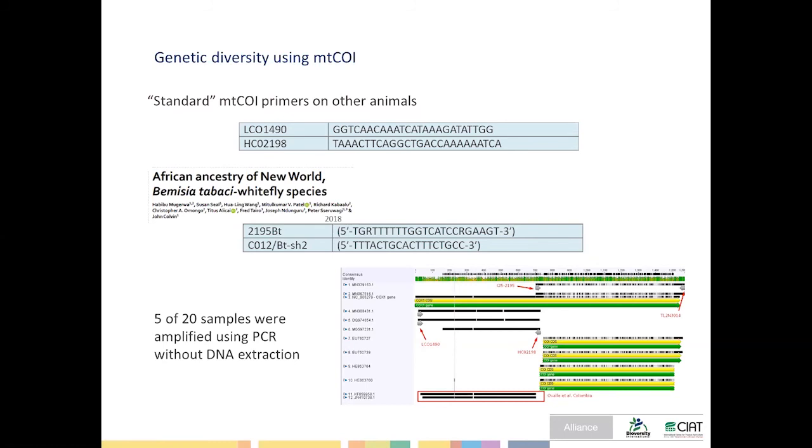And in the method that we use, we don't make DNA extraction. But we found that several of the samples have bad quality. The whiteflies maybe were dry and lost pieces of legs. So we need to evaluate if it's something in the process, in the collection, or maybe, for instance, we suggest to use absolute ethanol, that is 96%. So I think we need to work a little more on the preservation of the whiteflies.